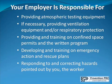Your employer is responsible for providing atmospheric testing equipment; if necessary, providing ventilation equipment and/or respiratory protection; providing and training on confined space permits and the written program; developing and training on emergency action and rescue plans; and responding to and correcting hazards pointed out by you, the worker.